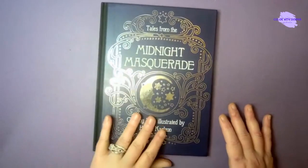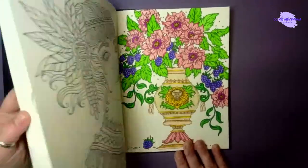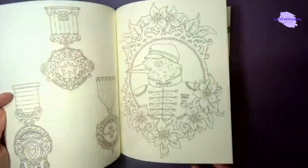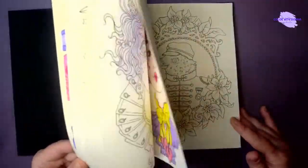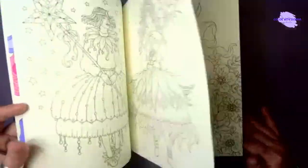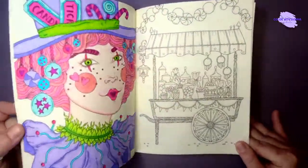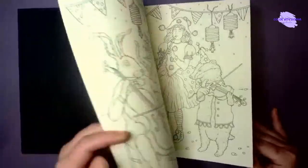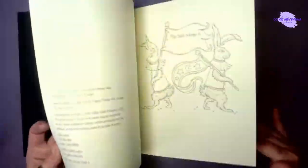Then I have my Hannah Carlson books. I have Midnight Masquerade. This one. Ooh. Come on now. Cooperate, right? Apparently I started that one. Yep.